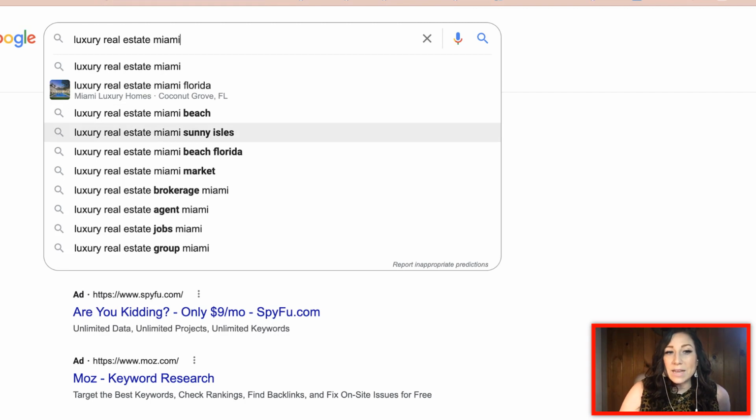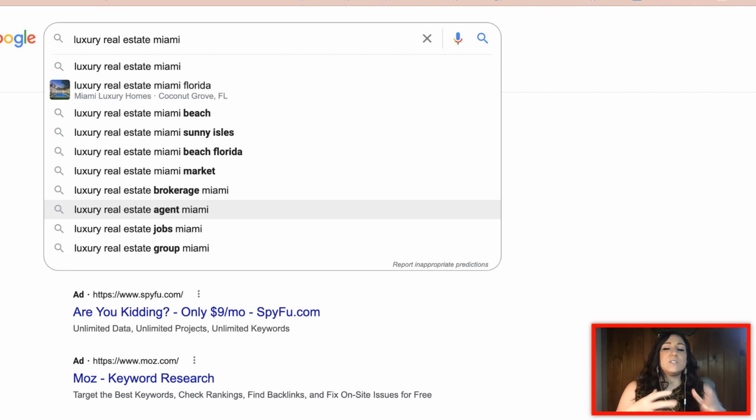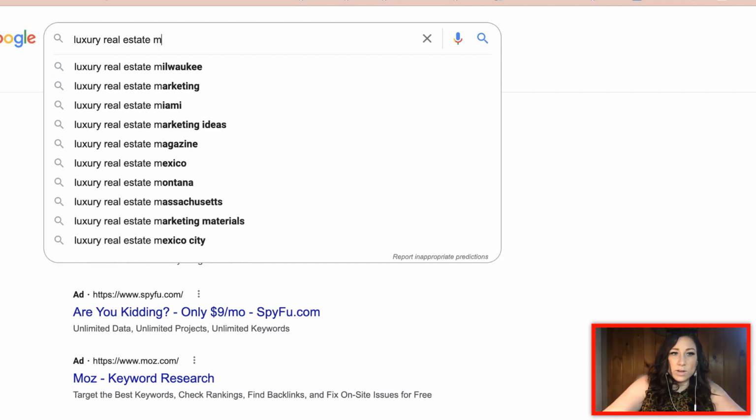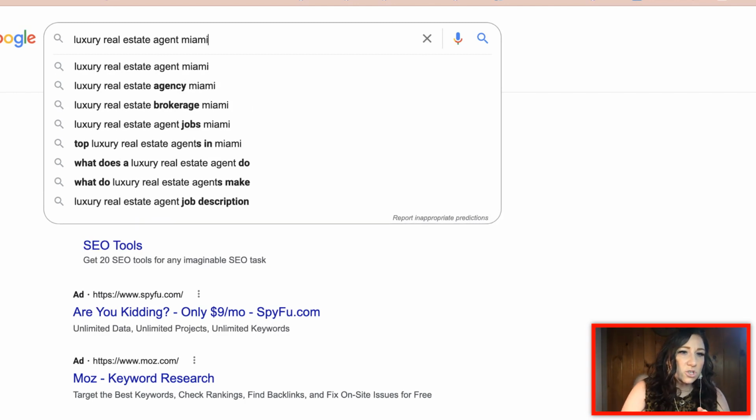So it's saying Miami Beach, Sunny Isles, Miami Beach, Florida, luxury real estate brokerage Miami, luxury real estate agent Miami. So these are the different terms that I want to start using around my marketing. Okay, so like really start to incorporate those. The other thing is I could type in luxury real estate agent Miami. Okay, so luxury real estate agent, top, there we go. Top luxury real estate agents in Miami. Let's see what comes up when I do that.